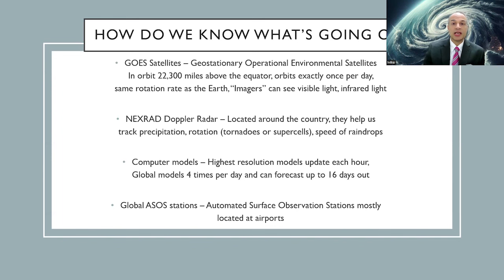And by the way, these GOES satellites also have other sensors on there to track the sun and things like bursts of X-rays and things like that. So they have a lot of other sensors on there.